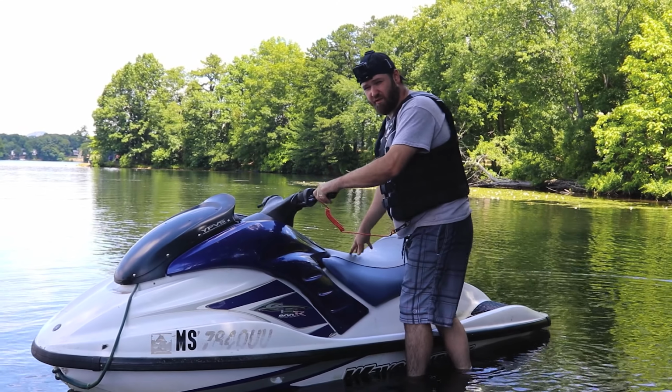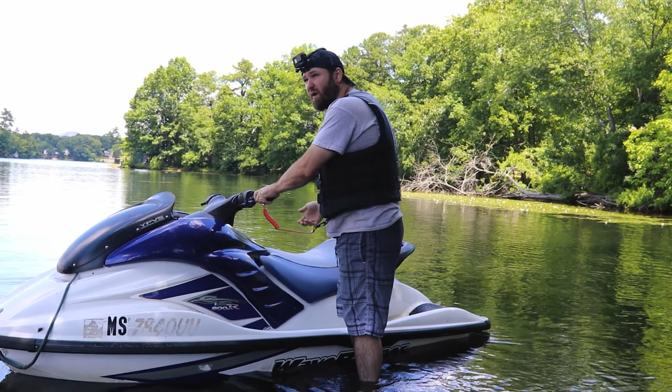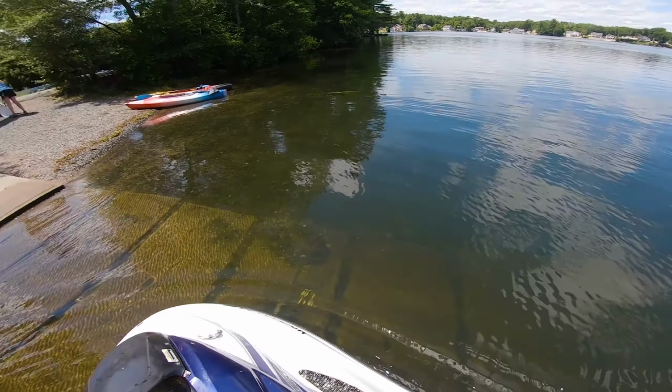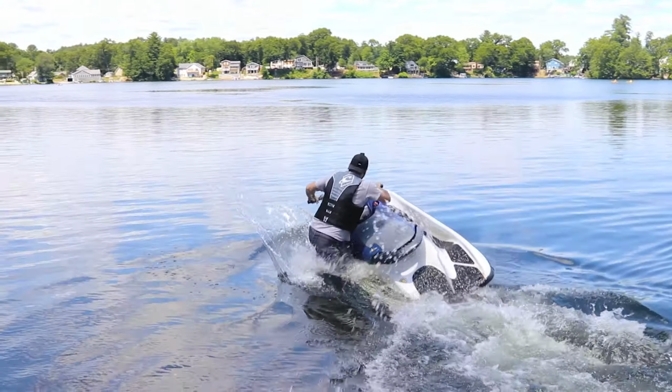Number two, looks like the fuel starvation issue was just low fuel, so we got it on reserve now and seems to have solved the problem. Oh, my strap is in there. Both of them, I think. Too close to the boat launch.